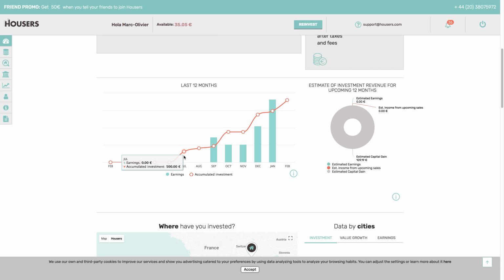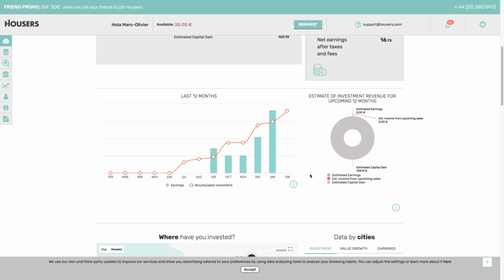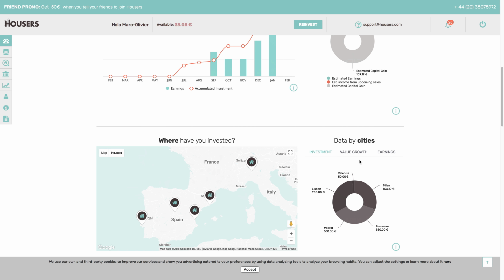So this definitely has to be taken into account for the results. Now I am at this value here, and as you can see, I started to receive income. I didn't invest a lot, right? So I started to receive a little income from September, and now it's just growing month after month. So that's my estimated income, and now I wanted to show you the capital gain.